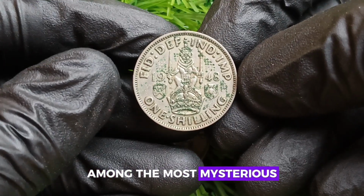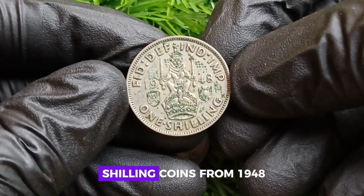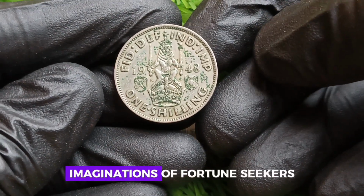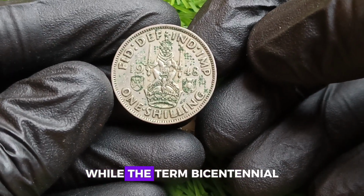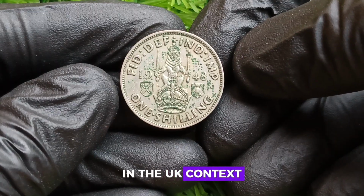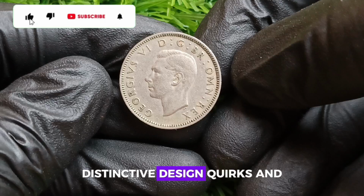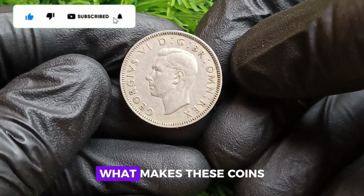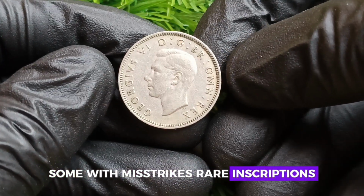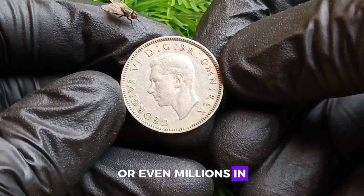Among the most mysterious and potentially valuable treasures in numismatics are the so-called rare UK bicentennial 1 shilling coins from 1948, coins that have fascinated collectors and stirred the imaginations of fortune seekers across the globe. While the term bicentennial may usually evoke American commemorative issues, in the UK context, these elusive coins have developed a cult following due to their extremely limited mintage, distinctive design quirks, and speculative worth. What makes these coins more than just copper and nickel is the mythos surrounding them, some with misstrikes, rare inscriptions, or variant dies that can make them worth hundreds of thousands, or even millions, in collector markets.